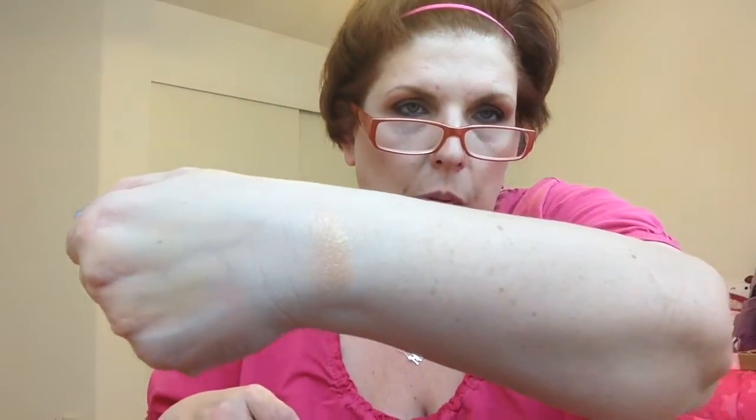This stuff spills. I'm not a fan of pigments, but it is rather pretty, I must say. It's perfect for a wash of color. If I want to be all sparkly on a Saturday, why not, right? So that's kind of neat. And I said that retails for $12.